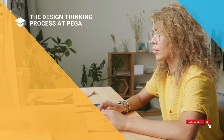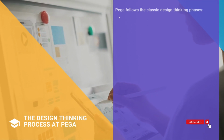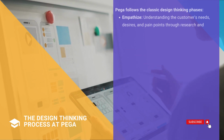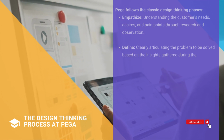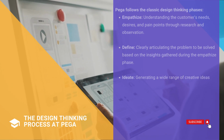The design thinking process at Pega. Pega follows the classic design thinking phases. Empathize. Understanding the customer's needs, desires, and pain points through research and observation. Define. Clearly articulating the problem to be solved based on the insights gathered during the empathize phase.